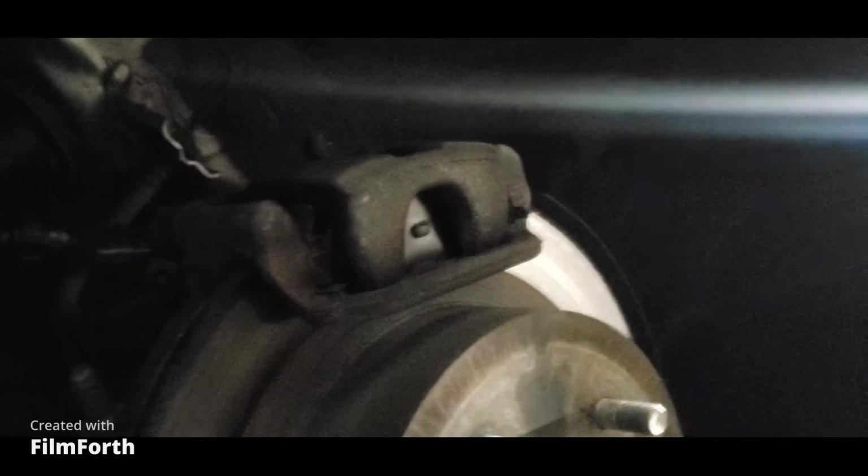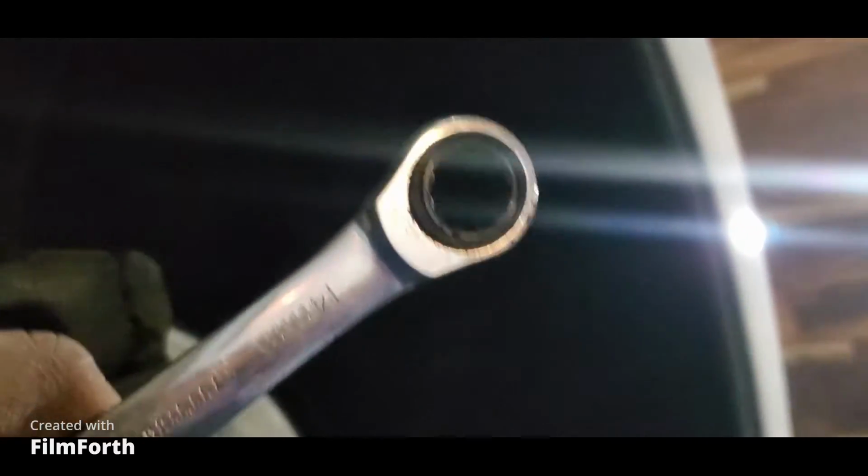I gotta put the tires back on, guys, and then start with the front. So yeah, that's all I gotta do.